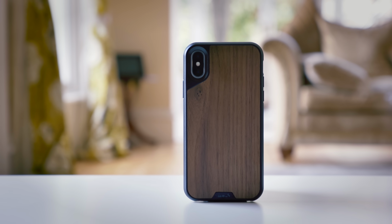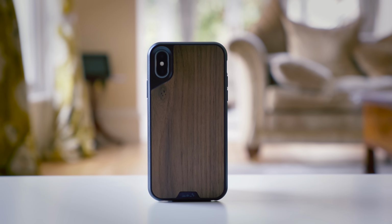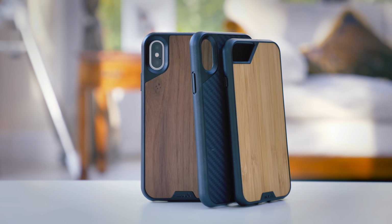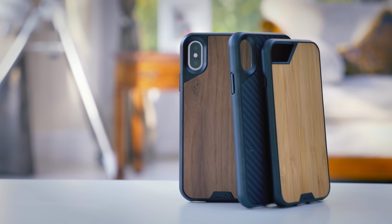Alright, so I'm now back from the drop, and I thought it would be a pretty good opportunity just to take a slightly closer look at the case. To get one thing out of the way, these are not cheap cases. You're looking at about $50 per case, but what you are getting here, which somewhat offsets this, is the real deal when it comes to materials.